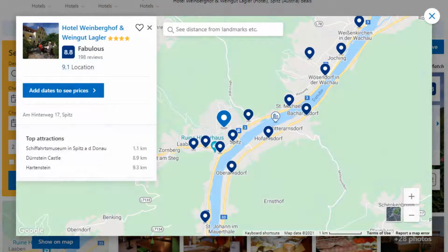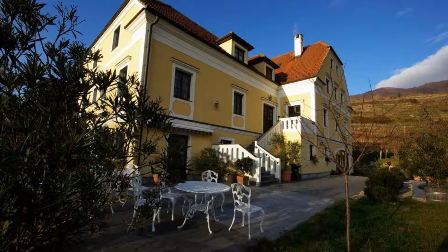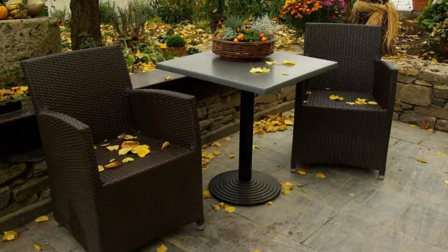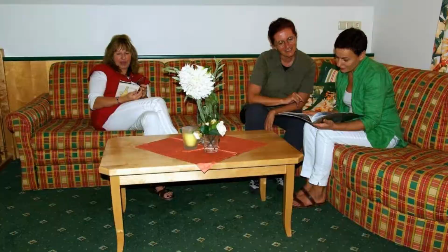Number 10. It's a 4-star hotel. The location of this hotel is outstanding and guests love walking around the neighborhood. Check-in time is 12 p.m. and check-out time is 11 a.m. Guests are required to show a photo ID and credit card at check-in. Pets are allowed in this hotel.